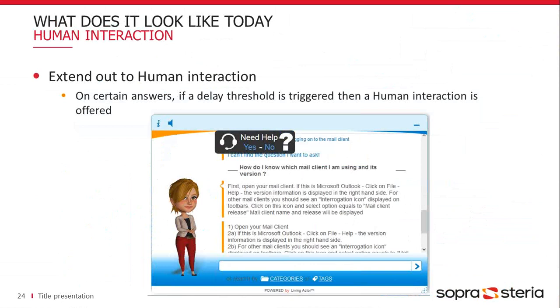What also happens, and what we've done within the solution, is to look at how we could extend this out into chat. So initially, you've got an avatar. It's a computer. You're having a conversation with a computer. What we've done though is to say, if we haven't managed to answer your query, and you've asked the same question three times, or you've sat on a question for longer than a trigger in terms of numbers of seconds, so in this case we've put 30 seconds, then we pop up a little extra little box that says, do you need help, yes or no?